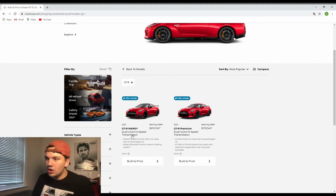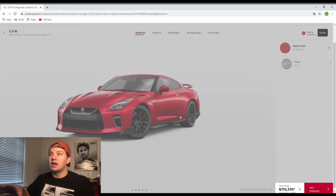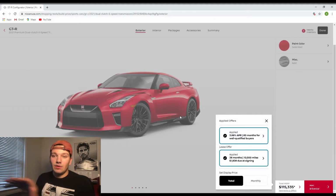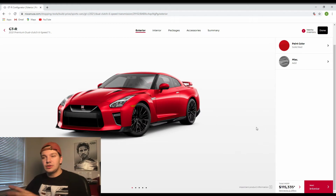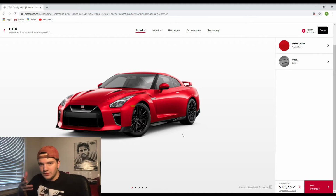Now honestly, I don't know how much more is going to be customizable with this regular GT-R. I have a feeling this is going to be a shorter video for sure. But still, I'd rather do something that might be a little bit less expensive, but gives you more customizable options just for the video's sake.